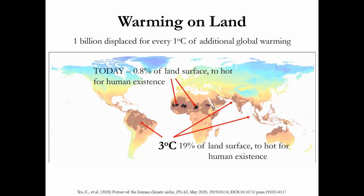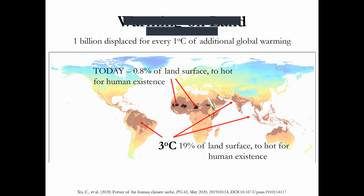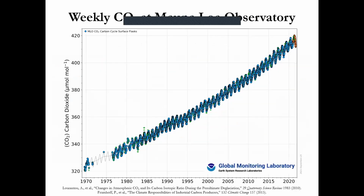At today's warming, we will expect to see 1 billion people displaced for every additional 1 degree C of additional warming. So warming like this threatens food and water security. It upsets the stability of communities, and it can drive migration, family migration. This is the carbon dioxide record from here at Mauna Loa Observatory.